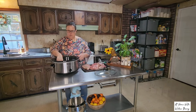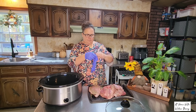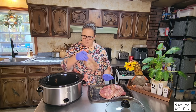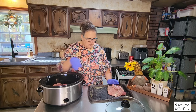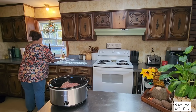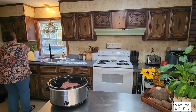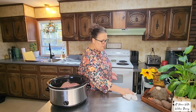Alright, the pork shoulder is seasoned and ready to go into the slow cooker. Next, I'll mix up the sauce that the pork will cook in. According to the recipe, I'll need barbecue sauce, chicken broth, and apple cider vinegar. After I get the pork cooking in the slow cooker, I plan to go ahead and make the coleslaw. I want to make the coleslaw this morning so that it can sit in the fridge all day so that it has time for the flavors to marry. To me, coleslaw tastes better that way. Well, alright, let's get this pork a-cooking.